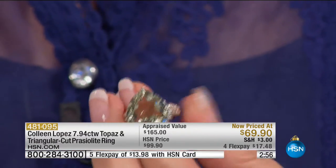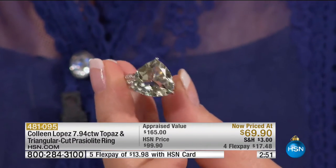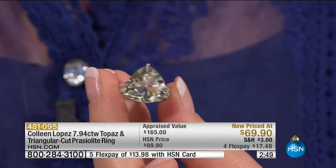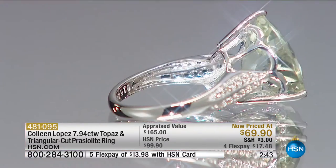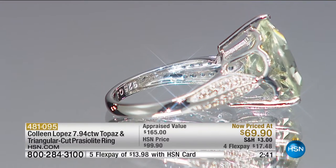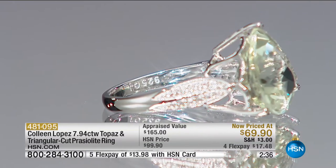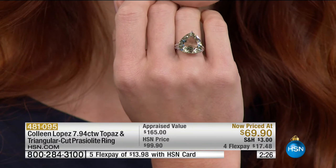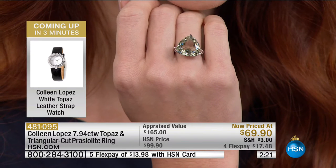Many of you know that. So you have a more expensive cut, you have tons of sparkle. The clarity of that stone is breathtaking. I mean, you can see it's really clear. You can really see into the body of the stone. And this looks really good on the finger. I think this is a customer pick, if I'm not mistaken. I'll double check that for you. But I remember that this I think had really awesome reviews on it. It's just absolutely beautiful. And it's $17.48 on FlexPay. And if you have an HSN credit card, it's $15. So I think it's under $15 on FlexPay if you have an HSN charge card.